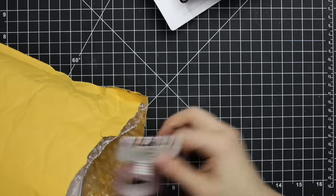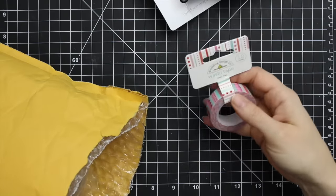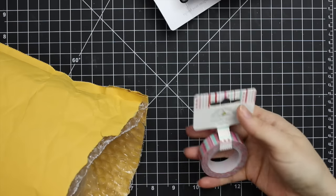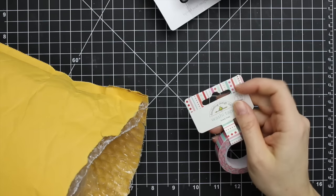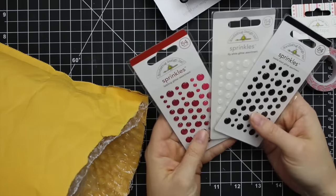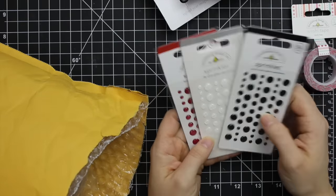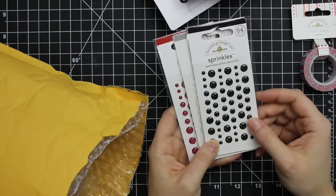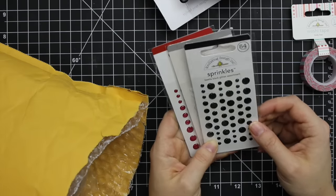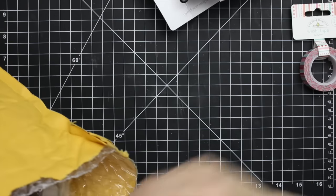Yeah, they're very nice. And besides the Ranger stuff, I obviously got a lot of Doodlebug stuff. So I got some washi tape. This is just the Lovely Lines, it's called. Really, really cute. And then some more glitter sprinkles. I got ladybug, lily white, which has been hard to get because it keeps selling out, and beetle black. So those are really cute.